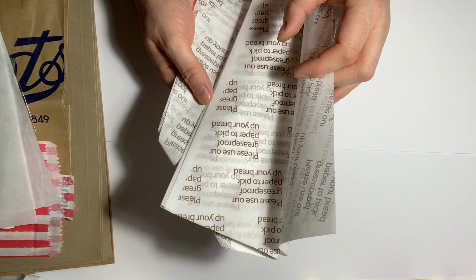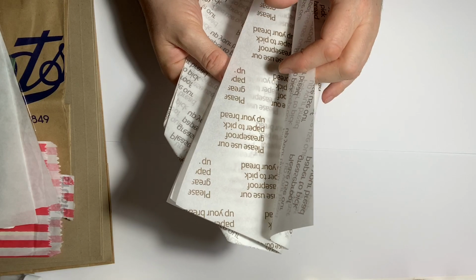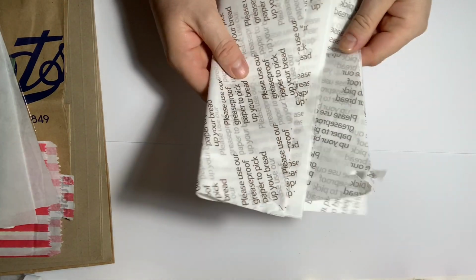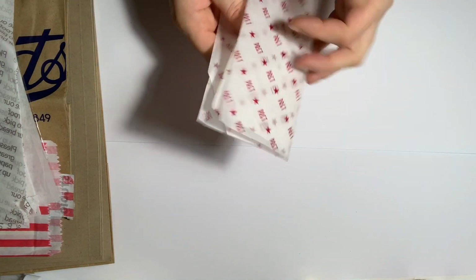Please use our greaseproof paper to pick up your bread. So Tesco have introduced these instead of using tongs. Then of course the Pret stuff. Again, it's all nice stuff to use.